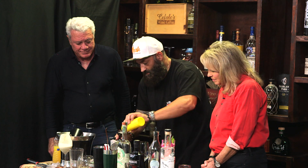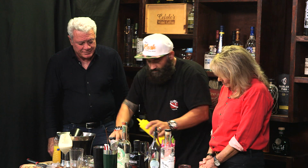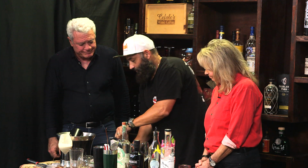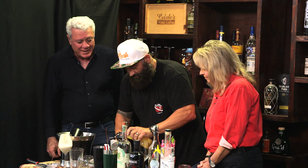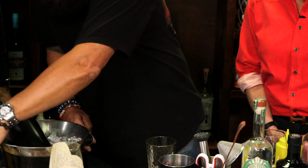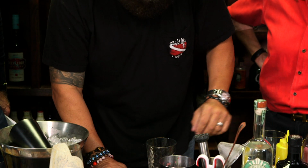1 ounce of fresh lime juice, 1 ounce of pineapple juice. I like it already. Tropical, right? Bam, bam, bam. Easy. I haven't had orgeat in a while.